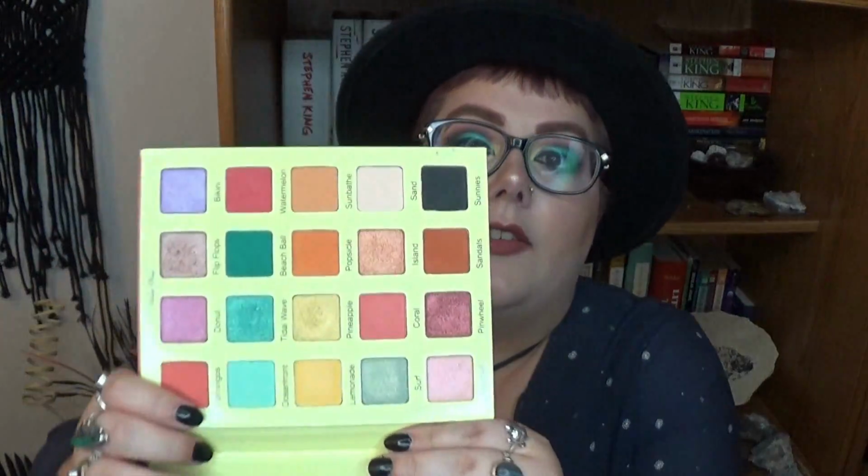just these three. The rest of the colors, however, the rest of these mattes are very nice, and exactly what I would expect from a Violet Voss palette, in a good way, in that they're not mind-blowingly crazy pigmentation. These aren't going to replace your Sugar Pill or your Viseart shadows, but they're really good for Violet Voss, and you can get them at Sephora. You can get this palette at Sephora now, which I think is great.